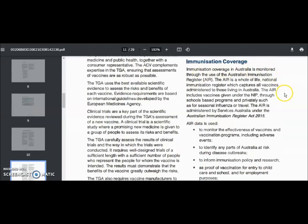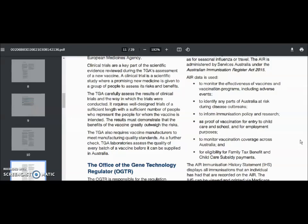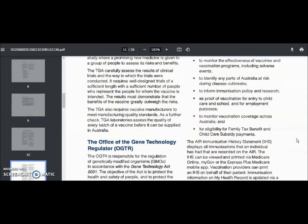Immunisation coverage in Australia is monitored through the use of the Australian Immunisation Register, which is AIR for short. The AIR is a whole of life National Immunisation Register which captures all vaccines administered to those living in Australia. AIR includes vaccines given under the NIP, through school-based programs, and privately, such as seasonal influenza or travel. The AIR is administered by Services Australia under the Australian Immunisation Register Act 2015. AIR data is used to monitor the effectiveness of vaccines and vaccination programs, including adverse events, to identify any parts of Australia at risk during disease outbreak, to inform immunisation policy research, as proof of vaccination for entry to childcare and school and for employment purposes, to monitor vaccination coverage across Australia, and for eligibility for tax benefit and childcare subsidy payments.